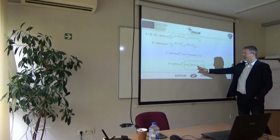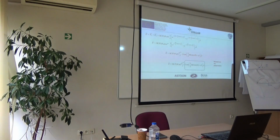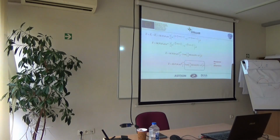It depends only on theta, nothing else. Beta is 2 pi over 100, so it's constant. This is constant. So we have cosine of some angle of arrival, or direction of transmission. So if we have a set of 2 dipoles, the overall pattern of this set is the multiplication of the pattern of the dipole itself and the sum product of these 2 dipoles. That depends on the distance between them and the wavelength and the angle.